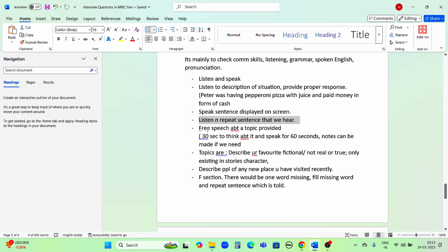And then the next topic is free speech. So a topic will be provided, where you can think for 30 seconds and speak for 60 seconds. The topics can be something similar to this: describe your favorite fictional character. Fictional means something which exists in stories. And one more topic which was given was describe the people of any new place you have visited recently. So these kinds of topics will be provided.